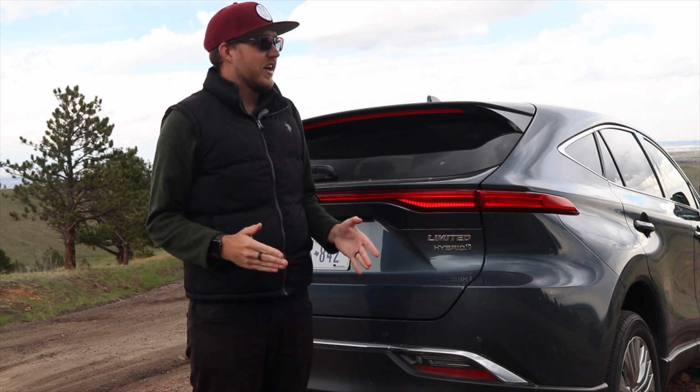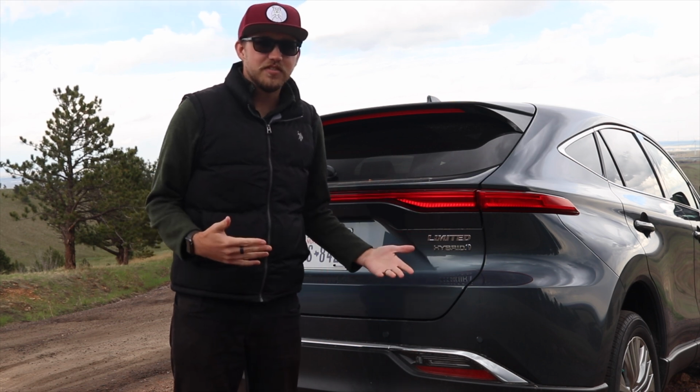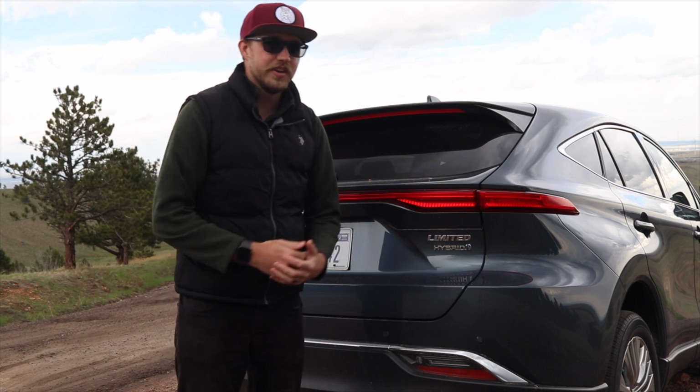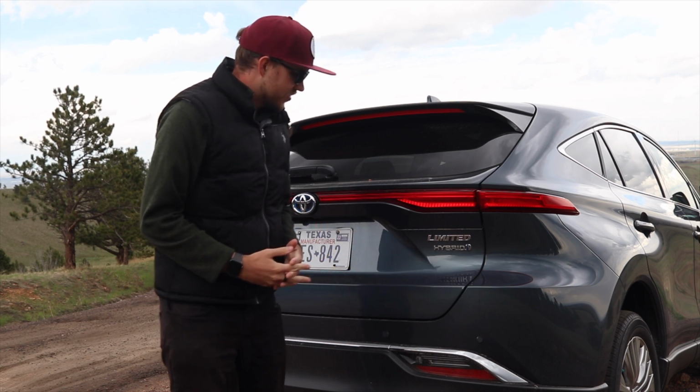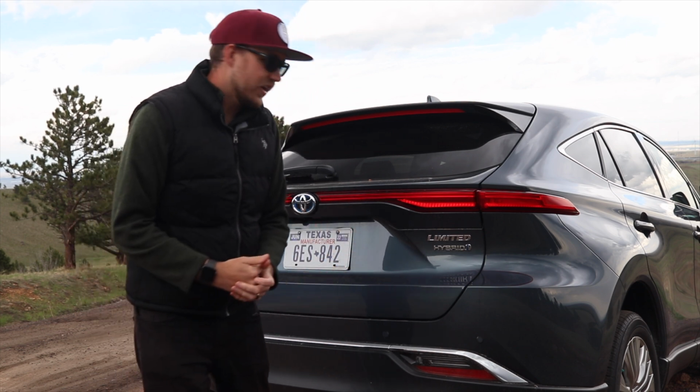I've had people say they didn't even see my turn indicators, especially if you're a couple cars in front of you. I don't know if people would know to look down there. So that's kind of an interesting choice. I'm not sure if I agree with that, but we take what we can get, right?